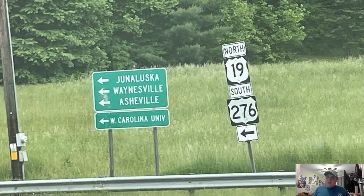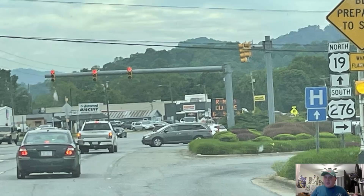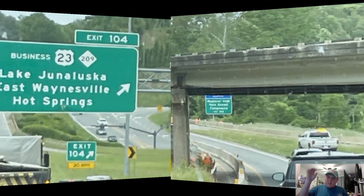So we're going to begin the trip home here at the US 19 and 276 junction, where you can see that we're getting signed for Junaluska, Waynesville, and Asheville respectively. And this is where US 276 splits off from US Highway 19, as we stayed on US Highway 19 here to head towards US 23 and 74. And this is where US 19 merges into US 23 and 74, and these three highways are going to be concurrent for a little while.